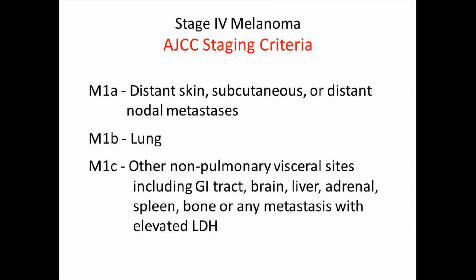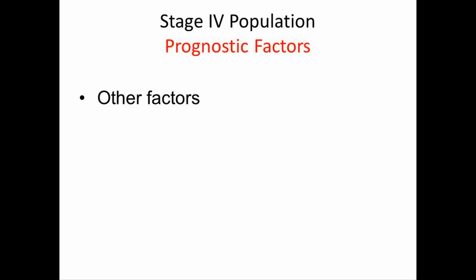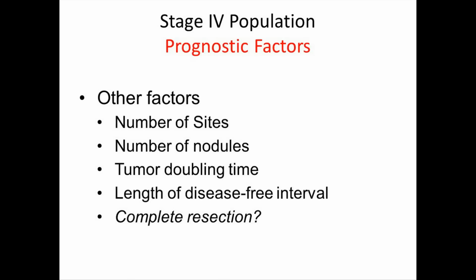To put things in a little bit of perspective, the American Joint Committee on Cancer staging system for stage 4 or distant metastatic disease includes M1A, B, and C. M1A, distant skin, subcutaneous, or distant nodal metastasis. M1B for lung metastasis, and M1C would be all other non-pulmonary visceral sites, including other organs, or any patient who has a distant metastasis with an elevated serum lactate dehydrogenase level, or LDH, which is an adverse prognostic feature in patients with distant melanoma.